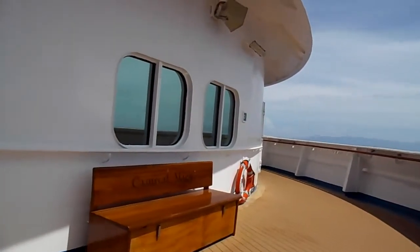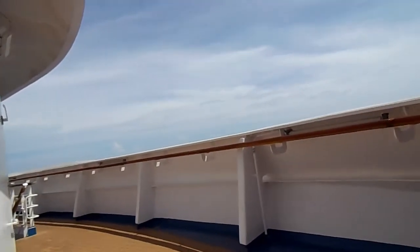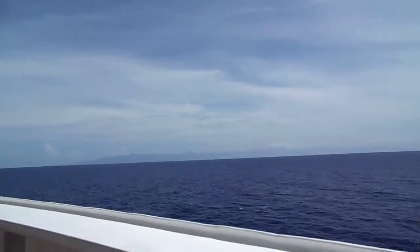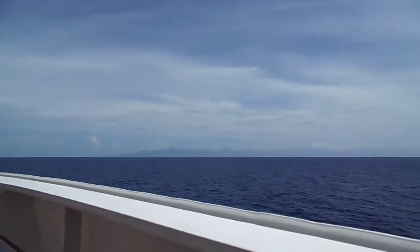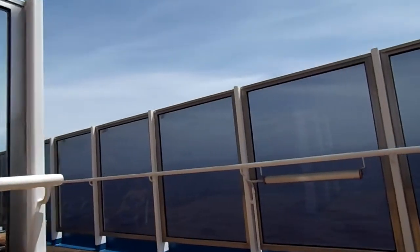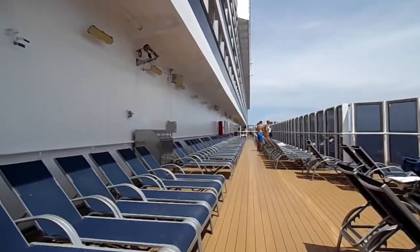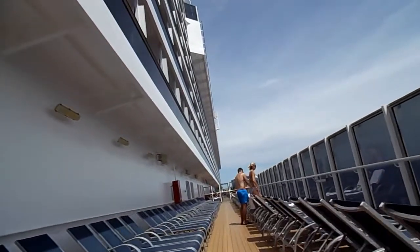Now we're heading on to the other side of the ship. There you can see a beautiful bench with the Carnival Magic's name on it. And we're just going around to the other side right now. Okay, here you see we're going down the other side of the ship now, and you see all the lounge chairs here. A lot of lounge chairs, a lot of people on the ship. The ship was actually at capacity that day.